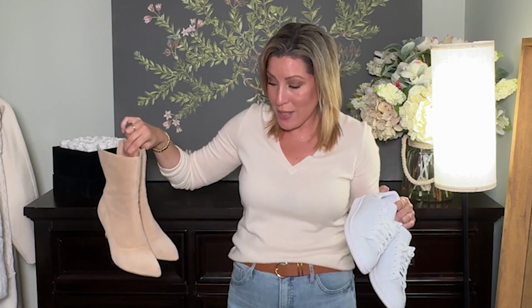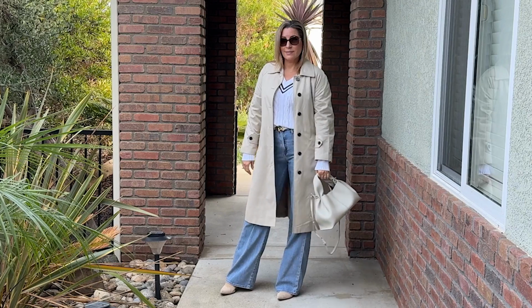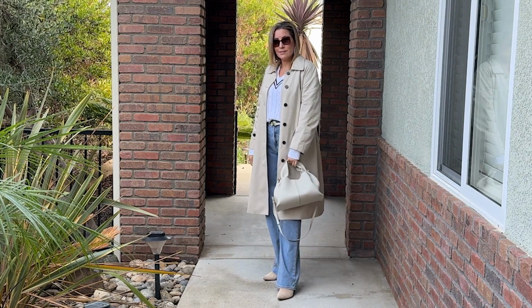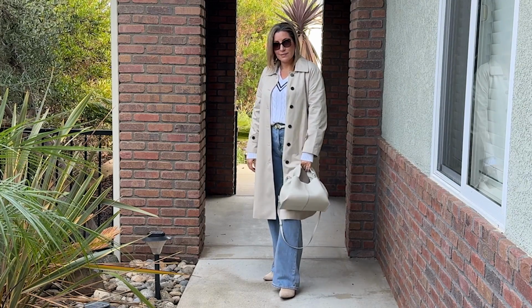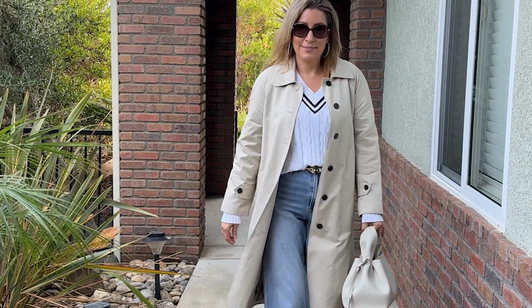So the only ones that have some kind of support I think are the loafers and the Frankie 4. The Vivaya are shaped kind of nice. I mean, all of these are comfy. I wouldn't say they're not, but I don't want to mislead you to think that they are like tennis shoes.